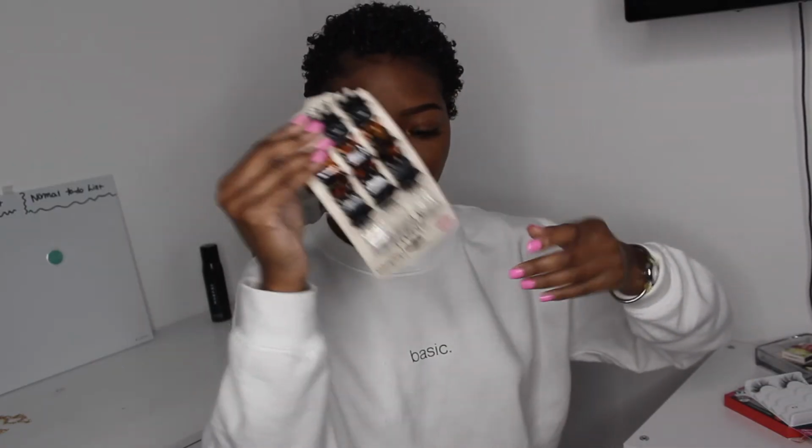I bought these little clips because I think I'm going to wear my hair in a little clip up at the top. But I don't know. We'll see how that looks. But I like it. Comment down below if you guys like my hair. It's been 4 months.